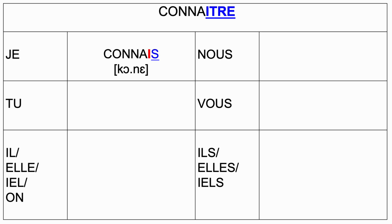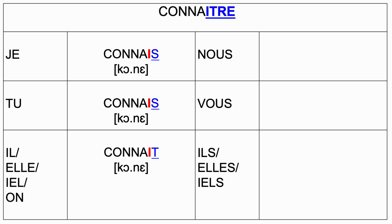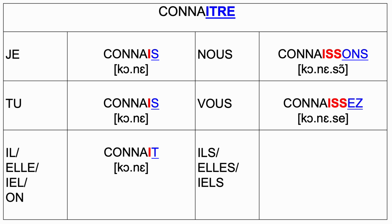Je connais, répétez, je connais. Tu connais, répétez, tu connais. Nous connaissons, répétez, nous connaissons. Vous connaissez, répétez, vous connaissez. Il, elle, elles connaissent, répétez, connaissent.